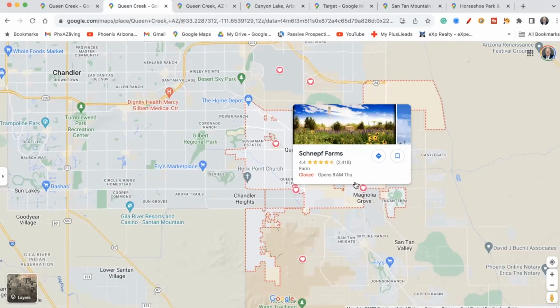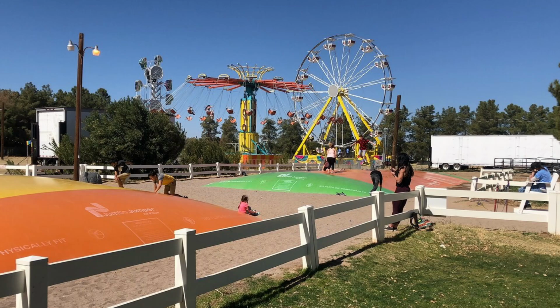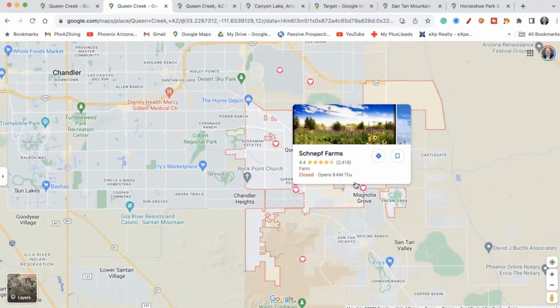It's great for that, but they've got it set up like a little miniature county fair. They have rides set up throughout the year out there. They have special events during the holiday seasons. They just had a big pumpkin patch deal for Halloween, and now they're getting ready to go into the Christmas season. They'll have it all decorated. They've got hay rides, a bakery, a restaurant, and I believe a museum there. It is a big place, and it's definitely worth checking out.